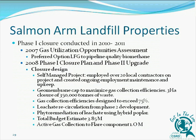Our philosophy is we have a zero waste principle. We want to look at all waste as resources, and we recognize that methane gas is a resource. In 2007, we completed a gas utilization opportunities assessment that looked at how much gas we might have, and what would be the most viable option to utilize that gas.